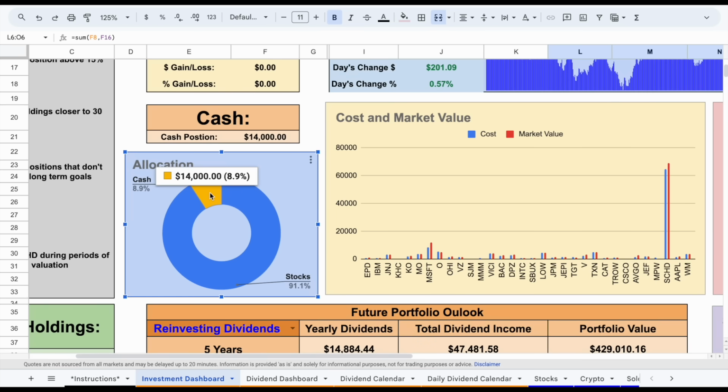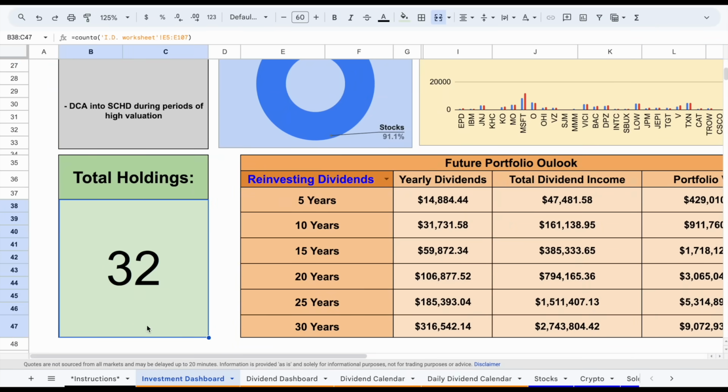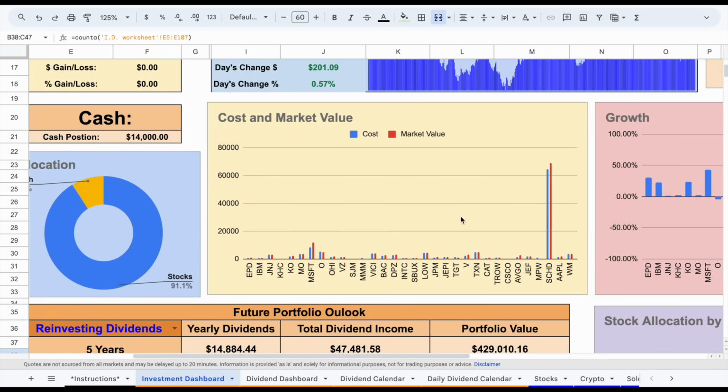position now sitting at around 9%. Now, last month, this got all the way down to around 4 or 5%. So obviously, that was something I wanted to focus on building back up, so I'll be ready when opportunities in the market present themselves. We can see my total holdings still sitting at around 32. Now, long term, I would like to get this a little closer to 25, but that is a work in progress. Now, if we come over here, we can see my cost and market value tab.